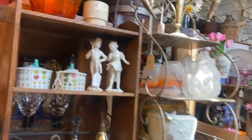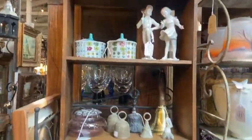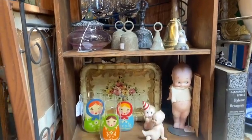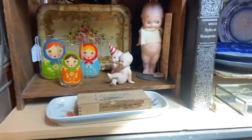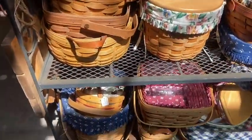Turn around. And we'll get our baskets and our naked babies, as we always do. The orange crackle vase. Yes. It's always a combo. And a butterfly thrown in here. Okay, vignette. But definitely restocked the Longaberger baskets. So there's some cool new baskets in there.